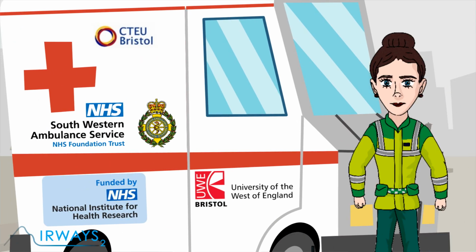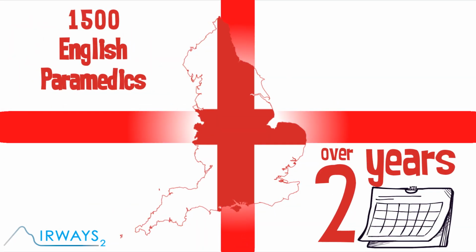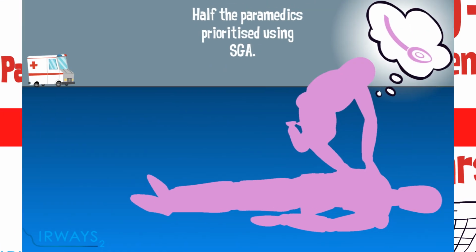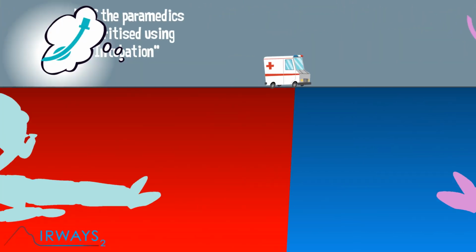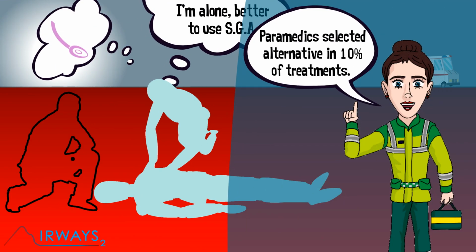Thankfully, the NHS supports this kind of research. Over 1,500 paramedics were involved over 2 years, and more than 9,000 patients were included to directly compare the 2 methods. Each paramedic was asked to use one method over the other as standard, unless circumstances demanded otherwise.